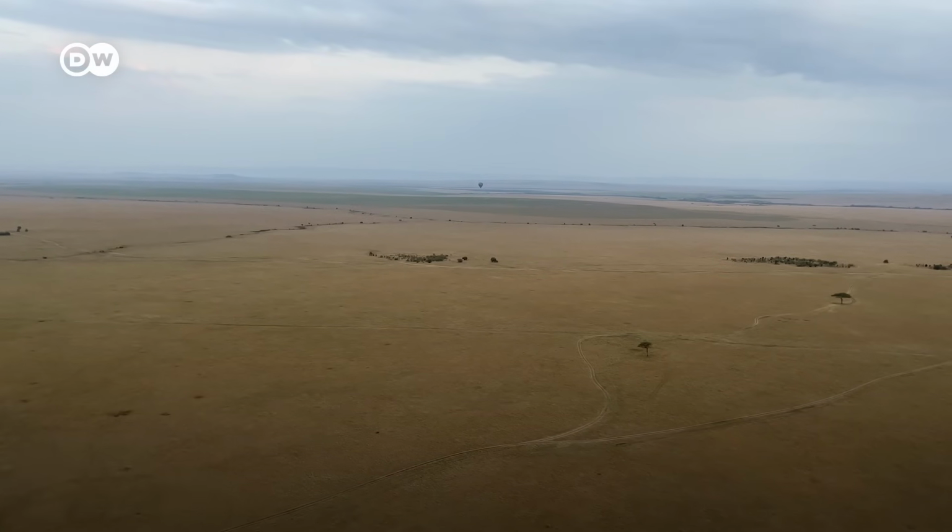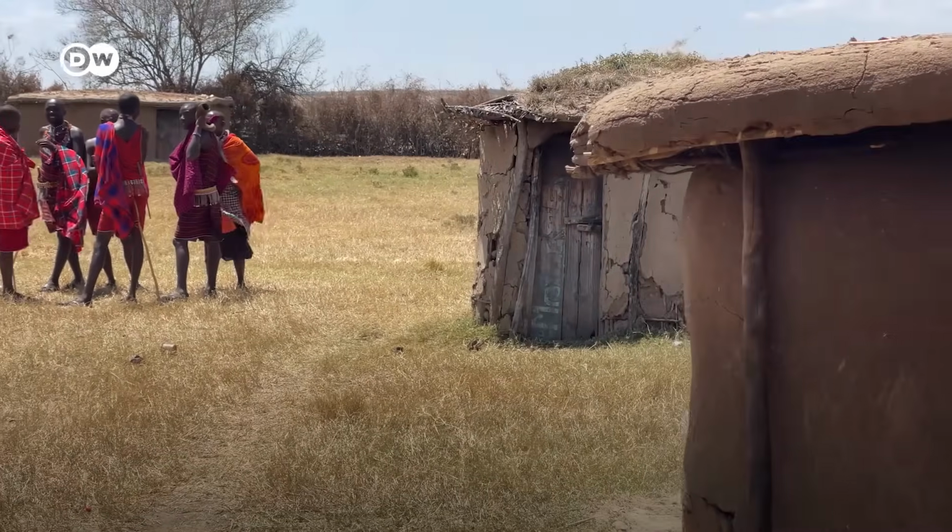The Mara is a vast landscape of plains and bushes, and it's also the home of the Maasai tribe. That's where the name Maasai Mara comes from.